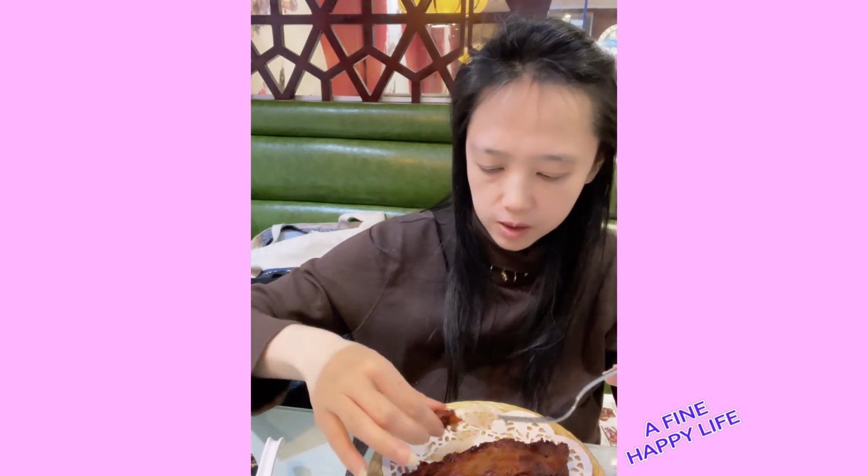I'm just flipping it around, looking for the burnt pieces, the burnt ends. It's sweet too. So amazing. Tiny little piece.